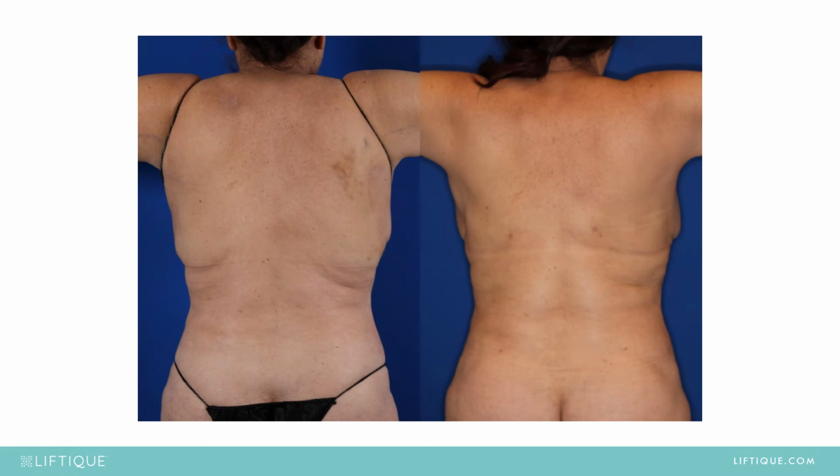As I said, anywhere that you have fat and skin, we can do this procedure, right? You can see what we call the bra rolls. This patient got the entire back liposuction and we did the radio frequency procedure, and you can see the complete obliteration of the back rolls and bra rolls in her.